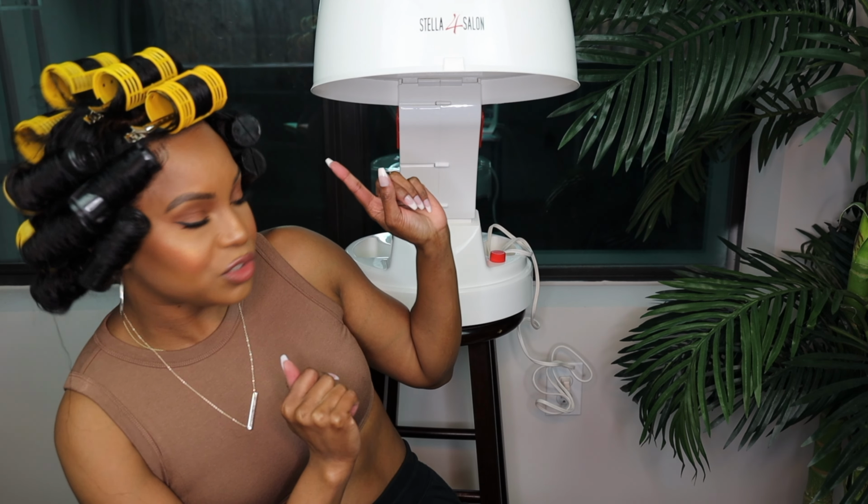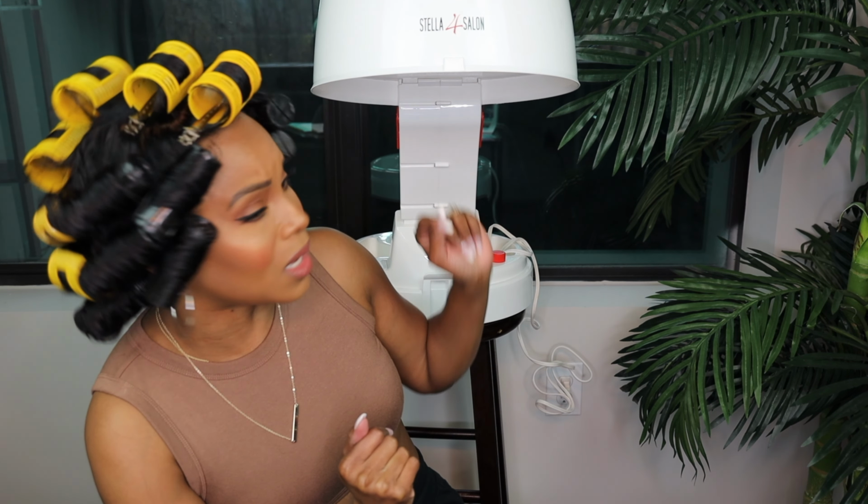It was only like 30 bucks from my local beauty supply store, but I think you can get them online for like 30 bucks too. Hopefully it's gonna dry within the next 30 minutes and I hope it don't split off my head. So this is my hooded dryer. It's from Stella for Salon, girl.